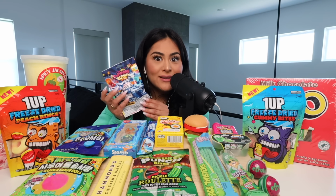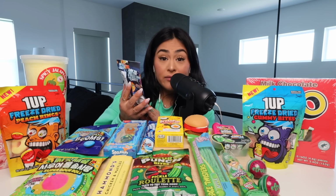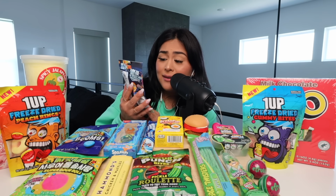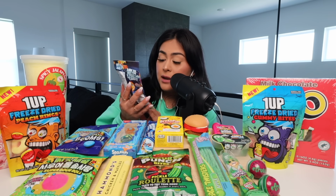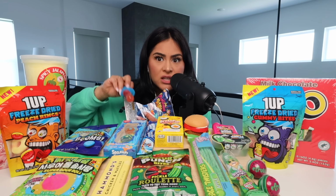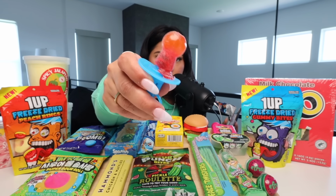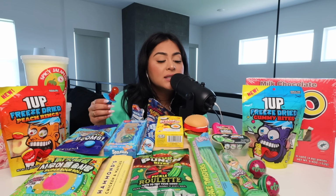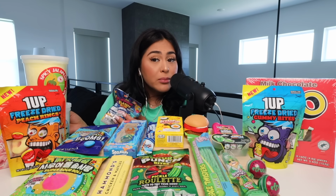I do want to try this. This looked very interesting. I honestly have no idea what it is. It says popping flash pop lollipop and popping candy. It has orange and strawberry. Contains two batteries. Oh, interesting. I don't know if you can tell, but it actually lights up. Look at that. Sorry, I forgot to work on my breathing.